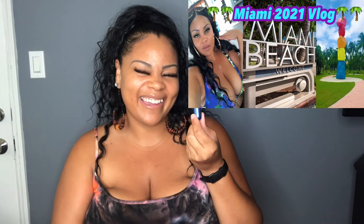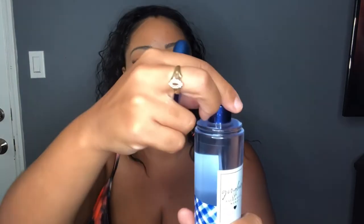I love them. I loaded some of these up for my trip to Miami. I know you watched my Miami vlog, right? Yeah, you did. So let me show you how this works. Because it's blue, so it's corresponding. So what you do is you take the top off and you take the smaller top off, right? So you're left with this part, right? So what you do, if you look on the bottom, there's a stopper there and you just place it on top and pump.